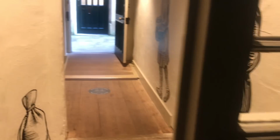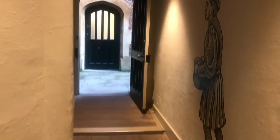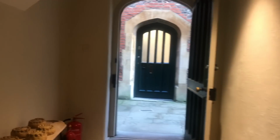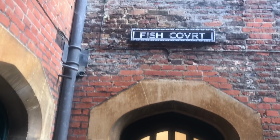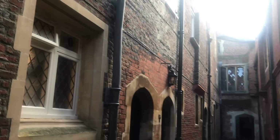Here's where the fire would have burned to keep that water boiling. And now we're going to leave the boiling house, passing more pies and a fire extinguisher, which is definitely not original to the 16th century, and we come out into Fish Court. No prizes for guessing what was kept in this part of the kitchens.